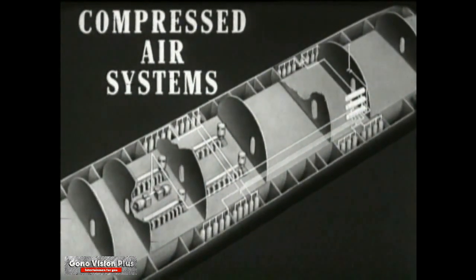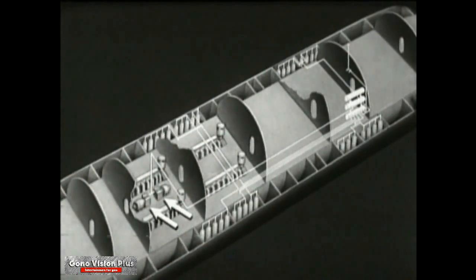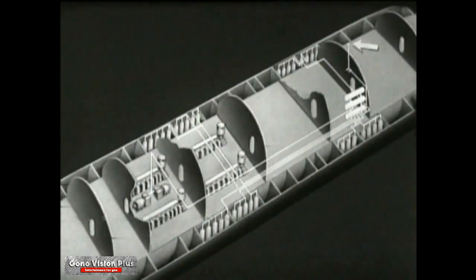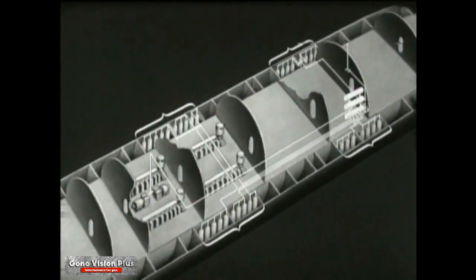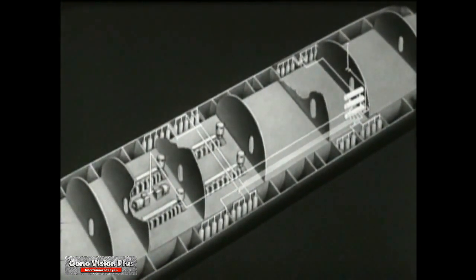Compressed air at various pressures is used for many purposes throughout the boat. Two compressors in the after engine room compress the air to a pressure of 3,000 pounds. An external charging connection also makes it possible to take on 3,000-pound air from shore. The air is distributed through a manifold in the control room to banks of storage bottles located in the main ballast tanks. Some of it is used at 3,000 pounds, some is reduced to lower pressures before being used.